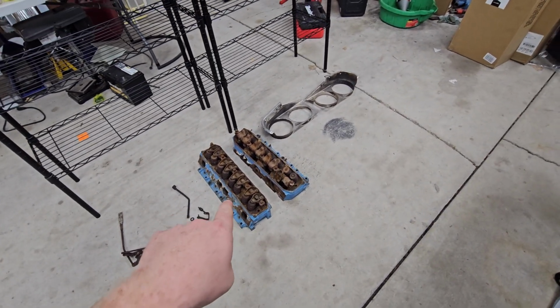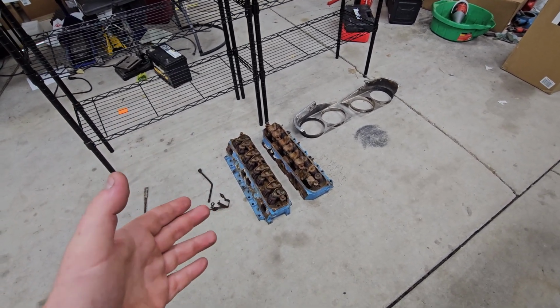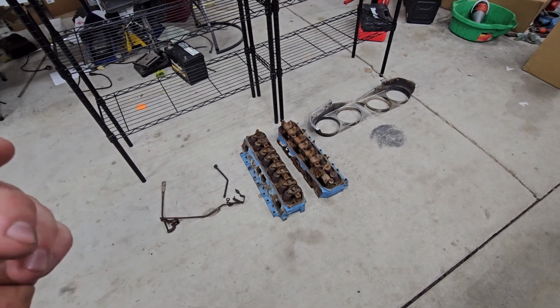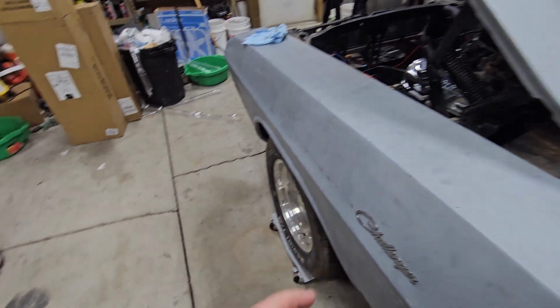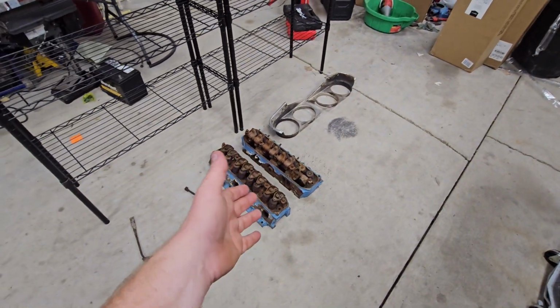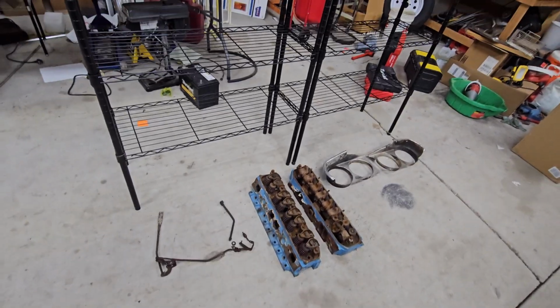I'm debating on replacing the heads with these because I don't know what it's going to take to... I mean, I know what it's going to take, but I don't know if it's going to be worth it to fix the heads that are on the car now. Rather, just replace them with these. I don't know. It's an active debate.